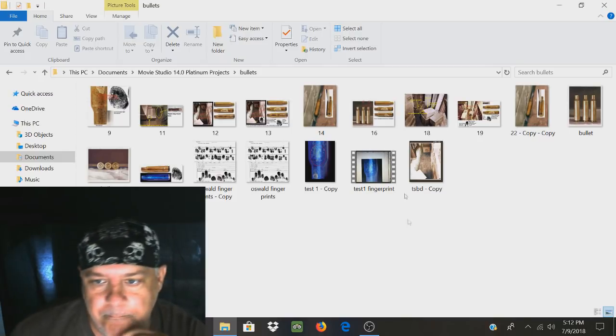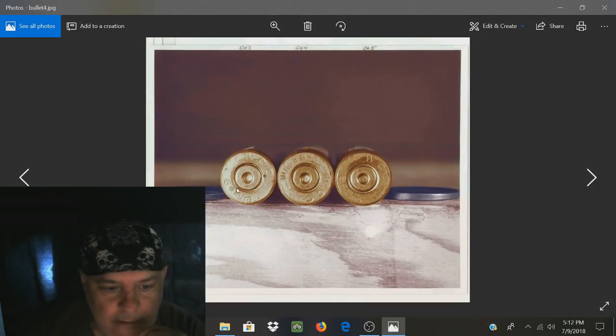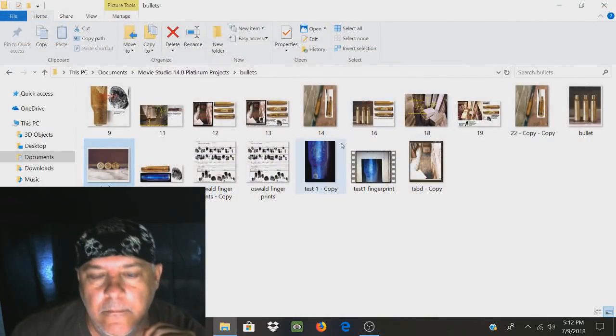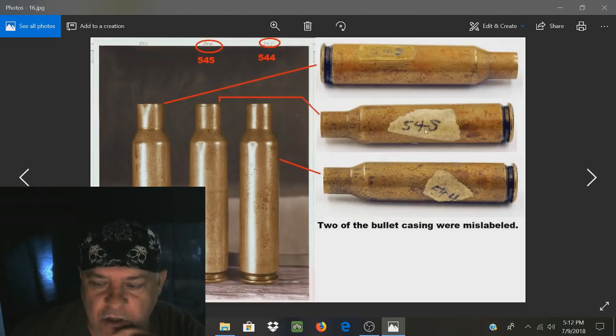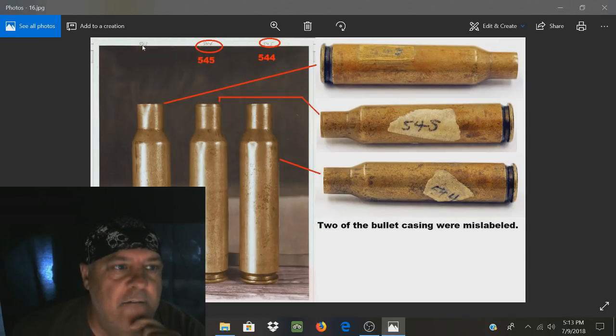Let me show you something. When I was viewing these bullet casings, here's the bottom of it. As we see, 6.5 mm is on the bottom of them. A lot of researchers won't show you this stuff, but I will. Looking at the numbers on these casings, I thought, wait a minute, these are numbered wrong. As you see, 543, 544, and 545.